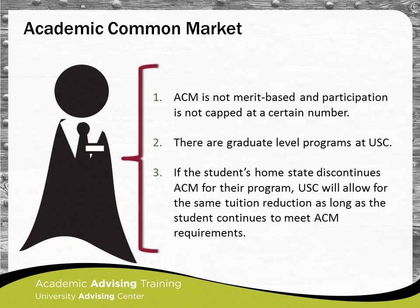If the student's home state discontinues ACM for their program, USC will allow for the same tuition reduction as long as the student continues to meet ACM requirements.